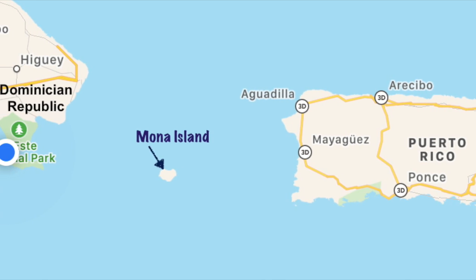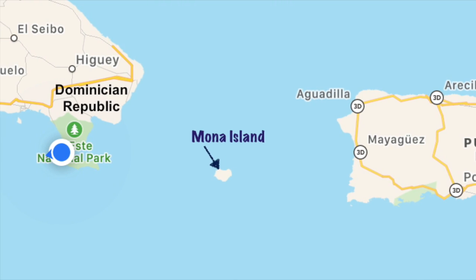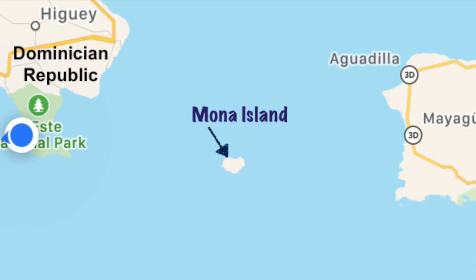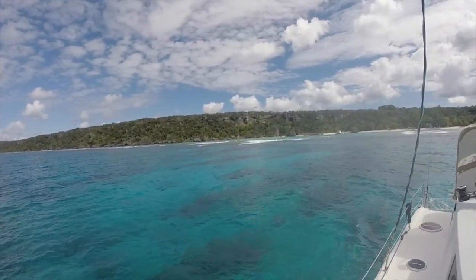Mona Island is a small island in the middle of the Mona Passage between Puerto Rico and the Dominican Republic. The weather has to be almost perfect for you to stop here because there is really no protection from the weather.